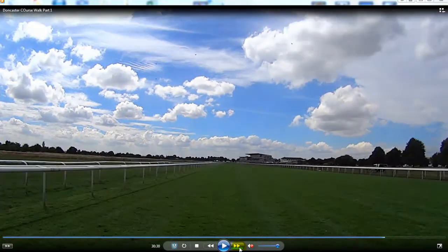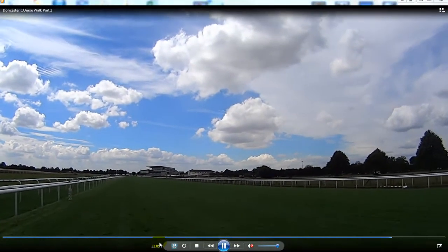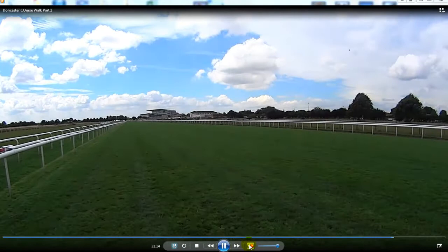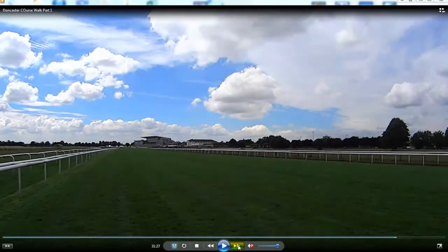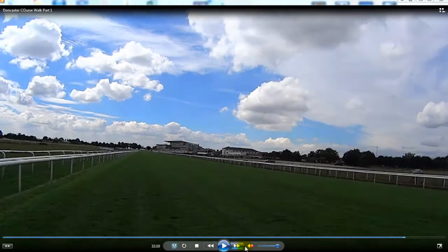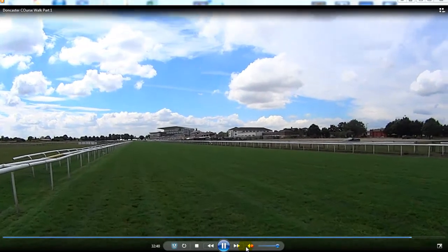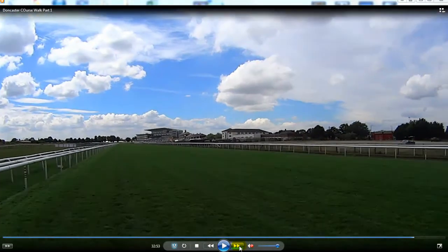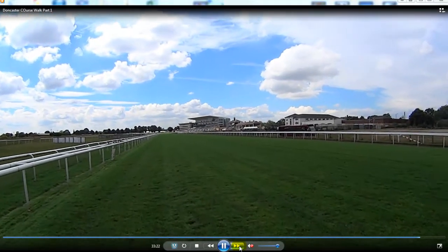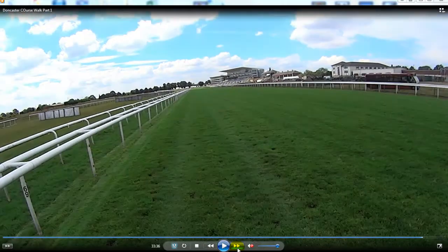Now about 3 furlongs out. So we're just coming up to the pole here. That'll be the 3 furlong pole, just there. This will be 2 furlongs. That's the 2 furlong pole we've just passed.